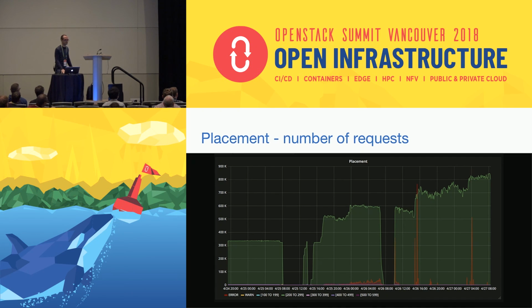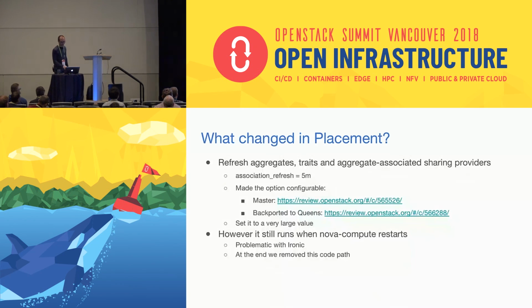What changed in placement in Queens? And of course, we tested all of this in our test infrastructure, and it worked fine. We didn't detect anything during our testing. So what changed in placement? There is this new thing about refresh aggregates, traits, and aggregate associated sharing providers that happens every 5 minutes. And it turns out this is really, really expensive for placement. You remember the requests and the time that placement takes to process this.